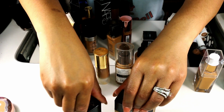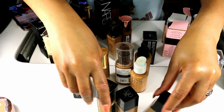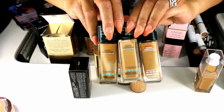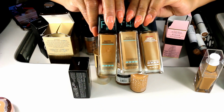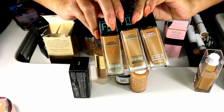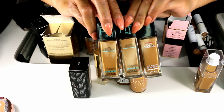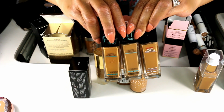Next up, we have these L'Oreal. I'm sorry, not L'Oreal. What are these called? These right here. These Maybelline Fit Me foundations. I have 3 and I have both of the formulas. I have Toffee and then I have Classic Tan, which is actually a better match for me. And I actually like these foundations. Both of the formulas.